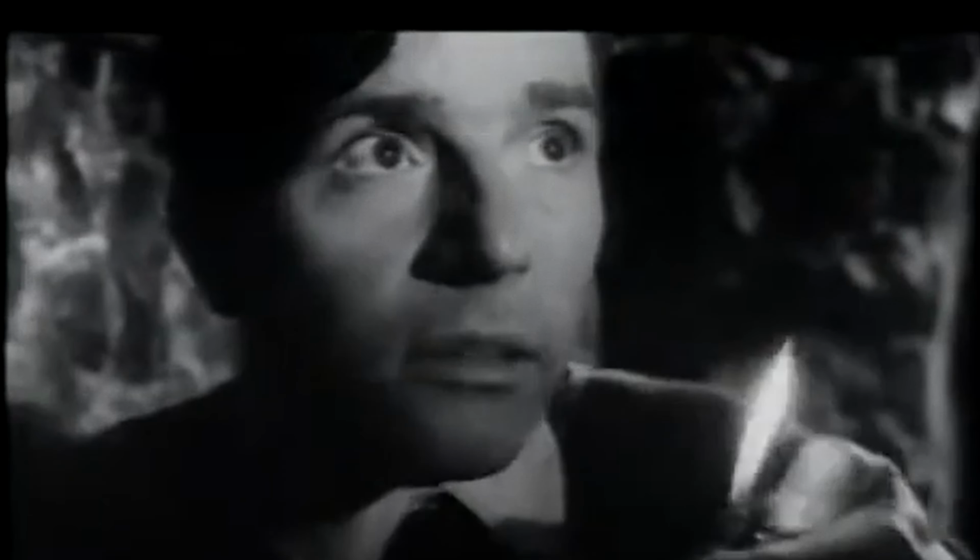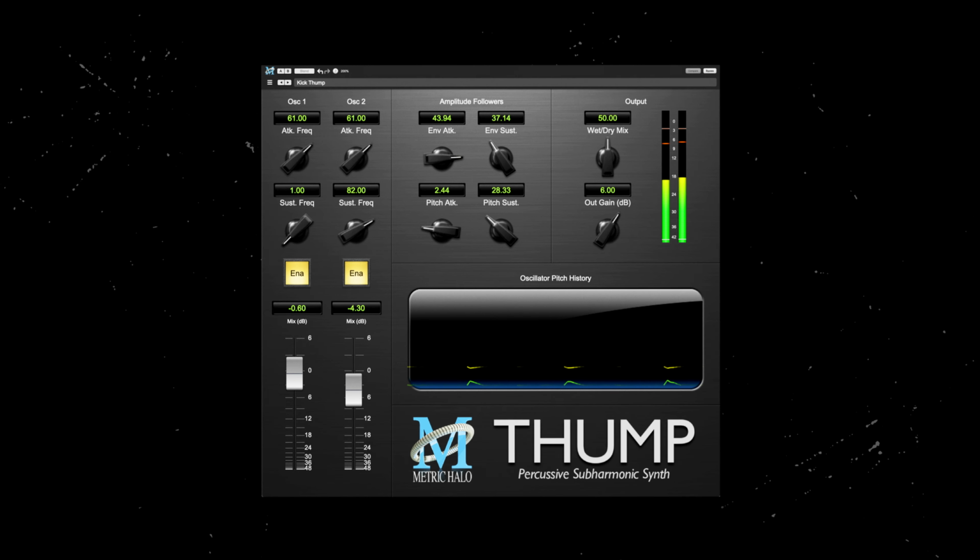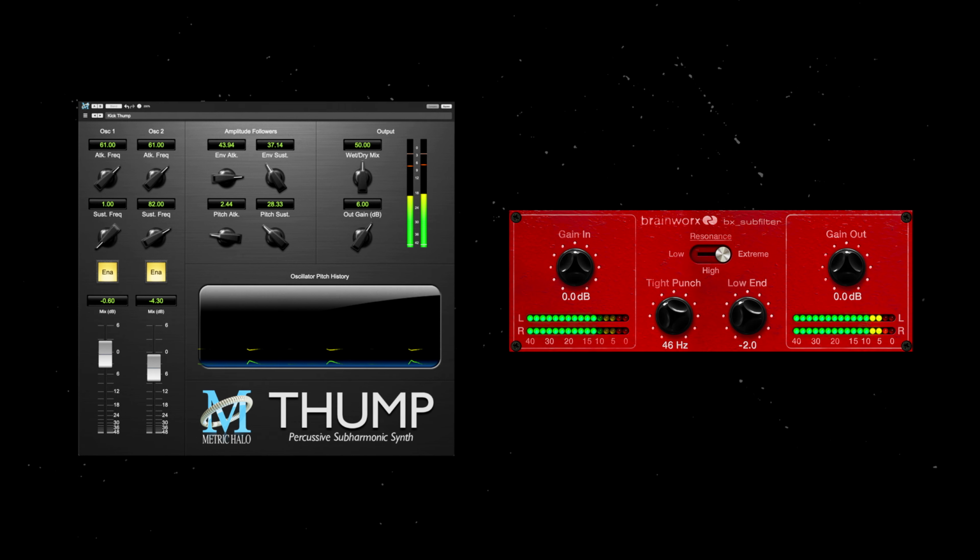Now when we get down into the low end of a production, it can feel like there are only paid options available to make your mix sound sick, because so many free plugins for this area just suck. Thankfully, 4 plugin manufacturers have created 4 high quality plugins that focus on the low end of a production to get even fatter sounds. 2 cool plugins that can help you shape beefy and punchy low end are Thump 2 from Metric Halo and Plugin Alliance's BX Subfilter.